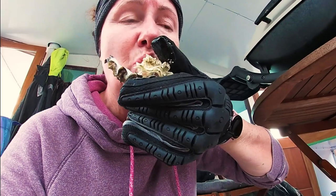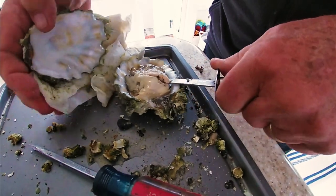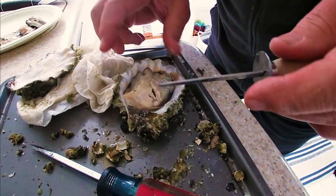So I took a hammer to it. There's one there. I'm going to try it. Are you ready? Don't take a hammer to it. You get real shell bits. But it's really good. Yeah, that's an oyster. Yum. Whoa. Looking for the pearls.